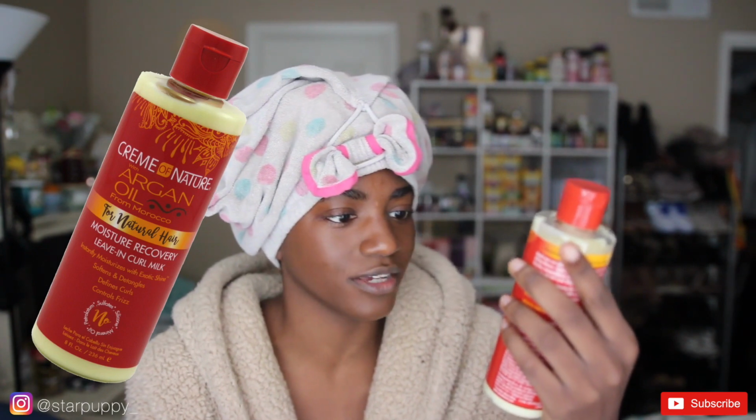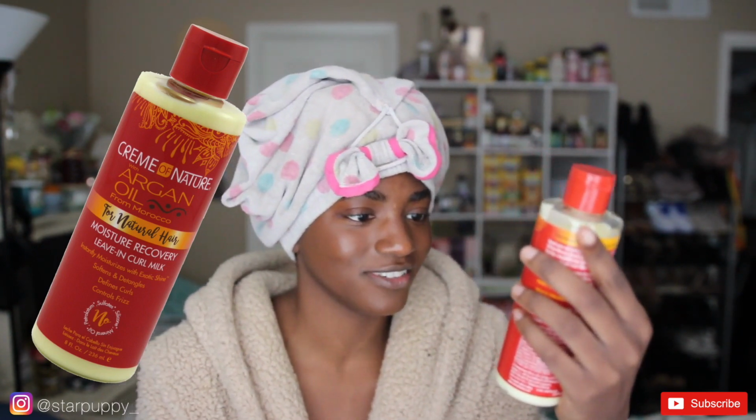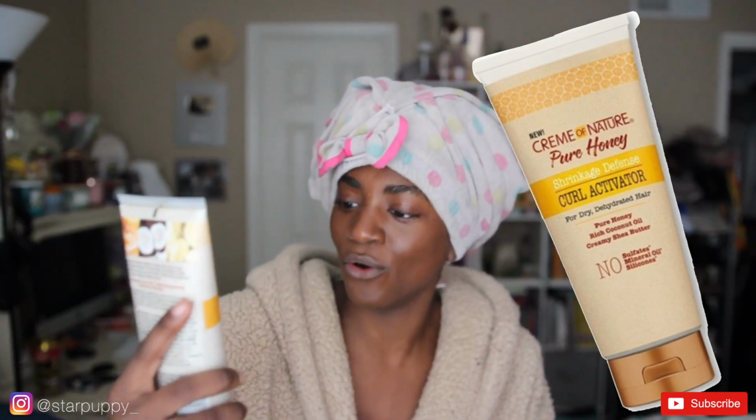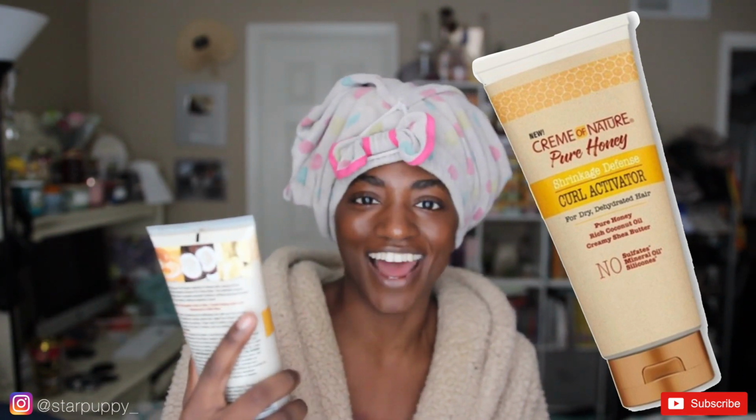Instantly moisturizes with exotic shine, softens and detangles, defines curls, controls frizz, balances your checkbook, and does your taxes. I wish! And on the right side, we have Pure Honey Shrinkage Defense Curl Activator for dry, dehydrated hair. Oh boy! With no sulfates, no mineral oil, no silicones, doesn't play games, knows what it wants, and cuddles you at night. I wish! Now, in the first video, I don't know why I'm talking like this. It just felt right and I just went with it. Oh well! How about I split the difference?